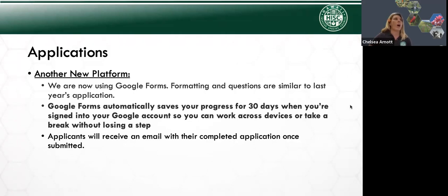If you don't have that option, I always like to say, have your narrative and those larger texts on a Word doc just as a backup. So you have that information and you can copy and paste it and maybe fill your application out all at one time, and you don't have to worry about going back to your application at a later date in case it wasn't saved.